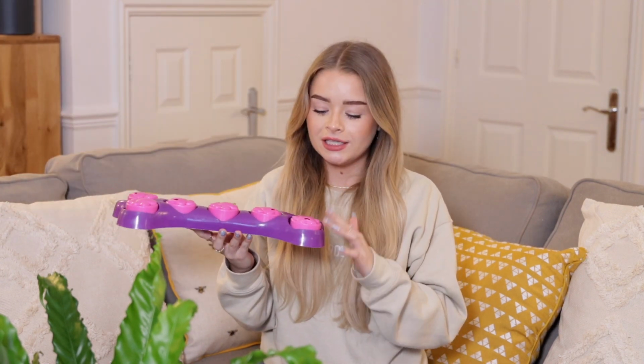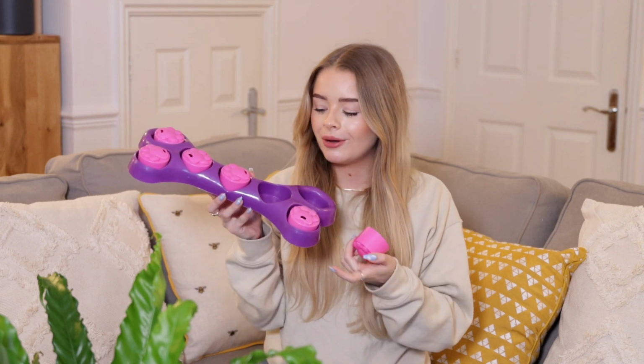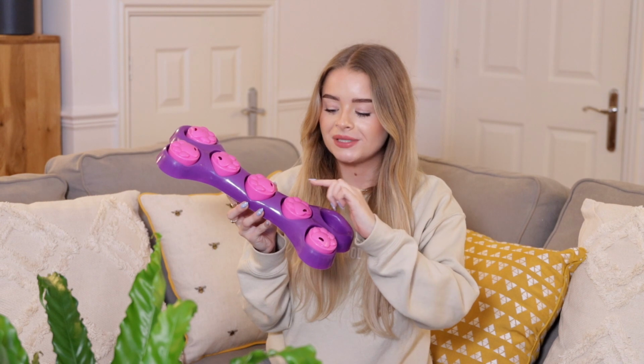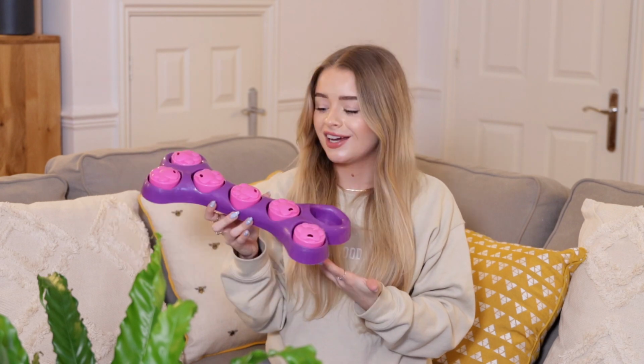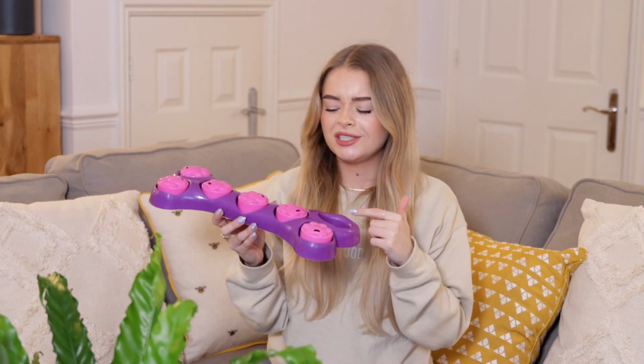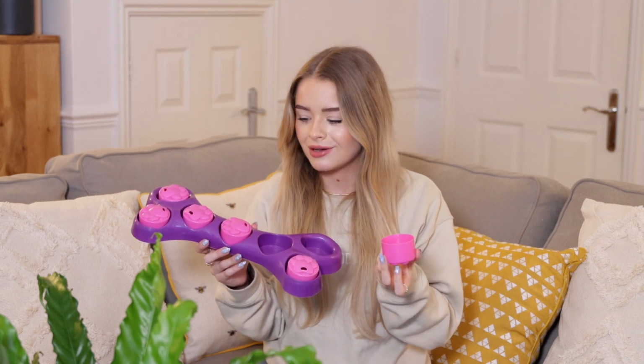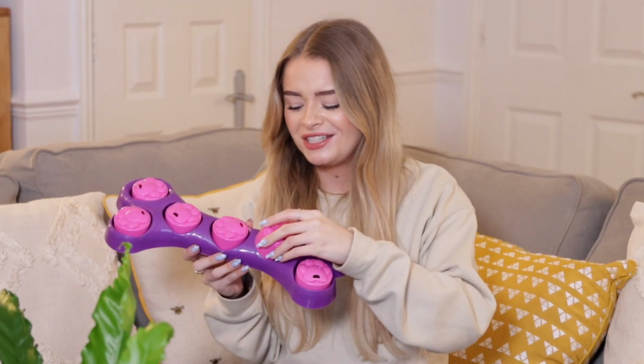And then the final thing that we got from B&M was actually for Pinky. This is called a Boredom Buster. It was £3.99, and what you do is you put treats under these little cups, and then they have to try and knock the cups out so that they can get the treats on the inside. It's not the most advanced dog toy, but it was only £3.99. It kind of did the trick. Although she did end up running off with one of the plastic things, and I think she chewed it, so I don't actually know where this one's gone.